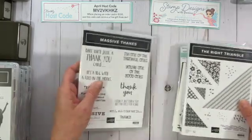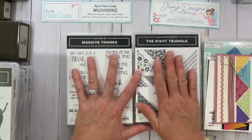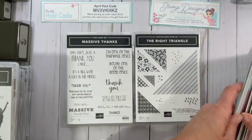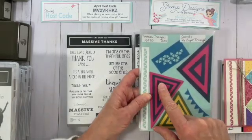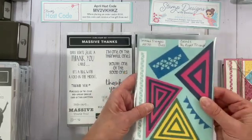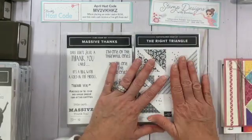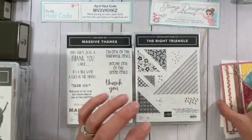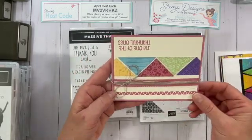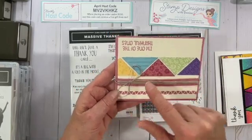So this next set of cards, I used the right triangle stamp set and the massive thanks. So the right triangle is a bundle. It came with the stitched triangles. The stitched triangles, though, are carrying over into the new catalog. So those will be available in the new annual catalog. But the stamp set is retiring, and the massive thanks stamp set is also retiring. And so here are some cards using the stamped images and then the dies.